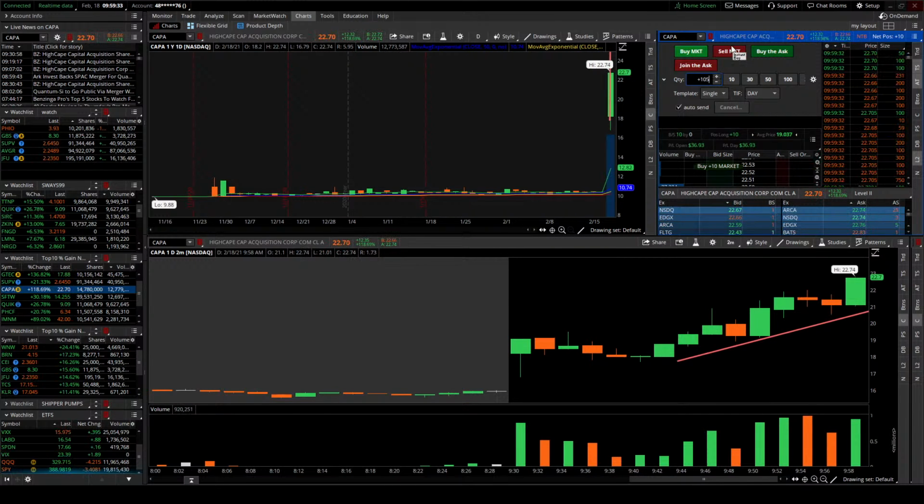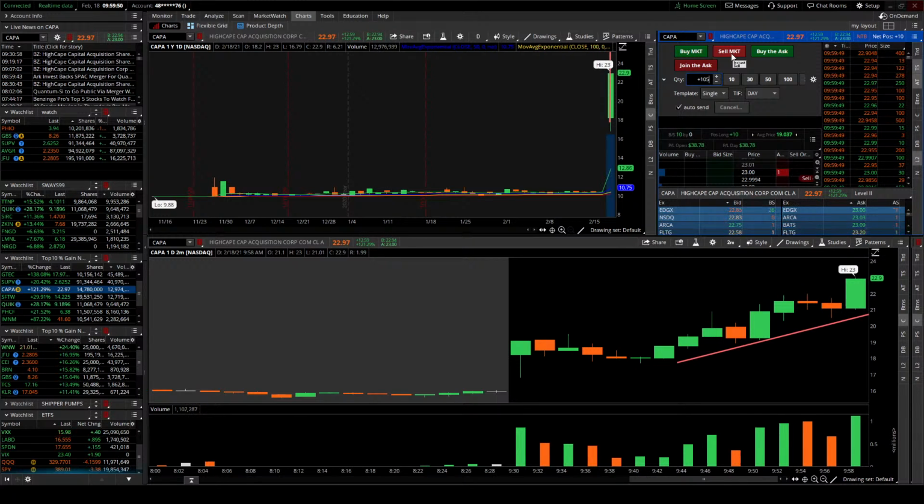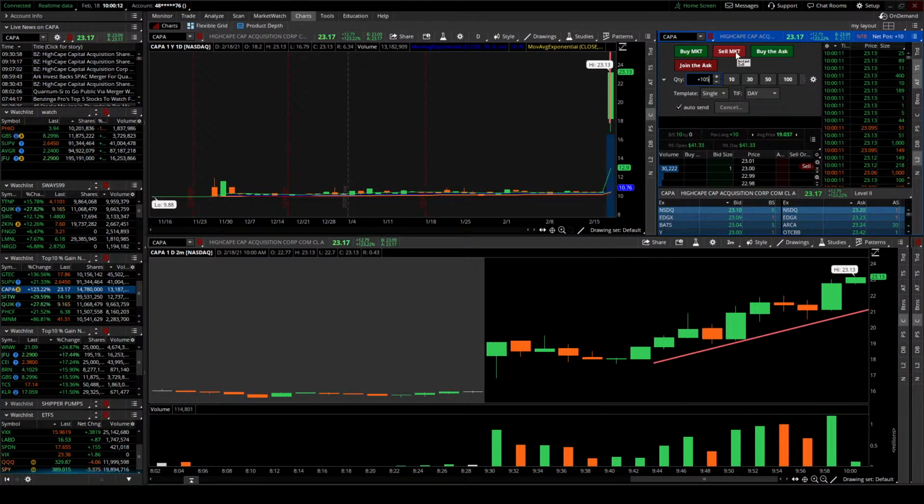$22.60, $22.70. Let's see if we're going to break through 23 here. We're getting real close to 23. Testing it. Testing it. And looks like we may break through 23 here. Yeah, we're breaking through 23 here.